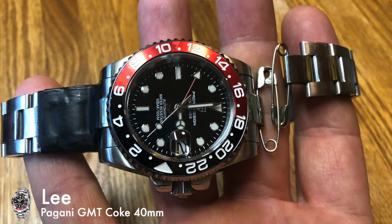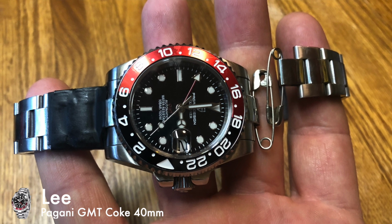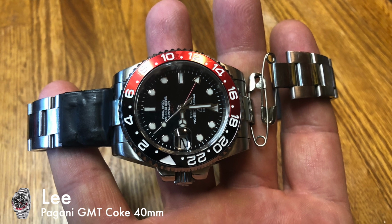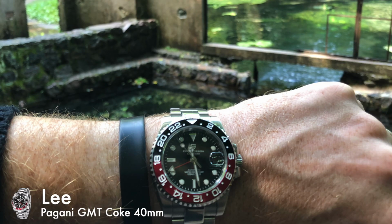Well, I can confidently say that I had no qualms about doing literally everything with the Pagani. I'm a greenskeeper at a golf course, so this thing did manual labor with me for a month. We did oil changes on a couple of tractors. I had this thing on my wrist. I was waist deep in a pond.